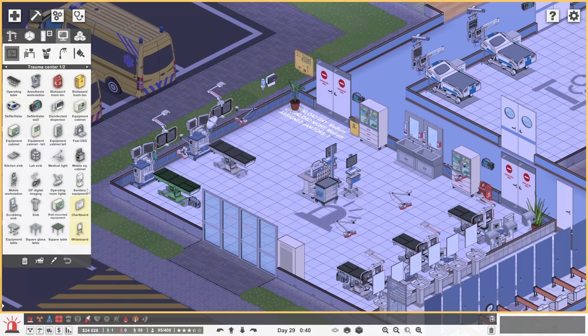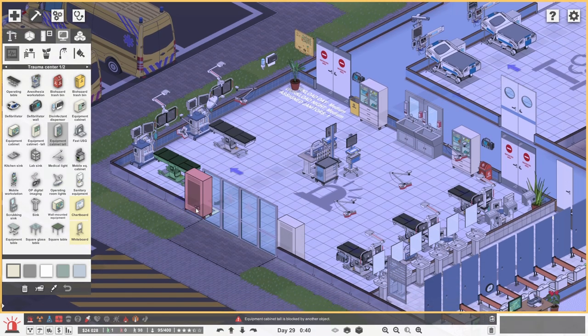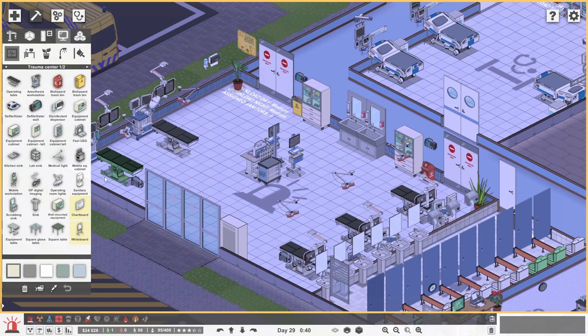And then we can go back to here and get another equipment cabinet to go... it can't go there. Botherations, because it's in the way of that thing. That's a bit of an annoyance, isn't it? Ah, can we have it up on the wall? Can it be a wall-mounted thing? Equipment cabinet. Yeah, that's a wall one, isn't it? So can we put it on the wall? No. It'll block access to another object. Oh, bother. Okay, never mind.